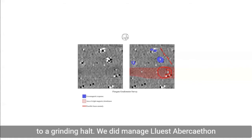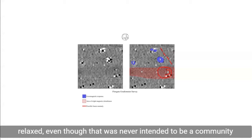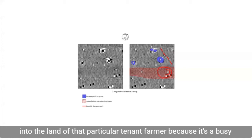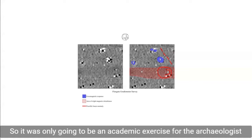So I must say we did manage to do the Clear Stabber Crescent survey last summer because it was in the period when things were relatively relaxed. That was never intended to be a community exercise because we didn't want to get the community onto the land of that particular tenant farmer in a busy time of year for the farming and so forth. So it was only ever going to be an academic exercise, if you like, for the archaeologists.